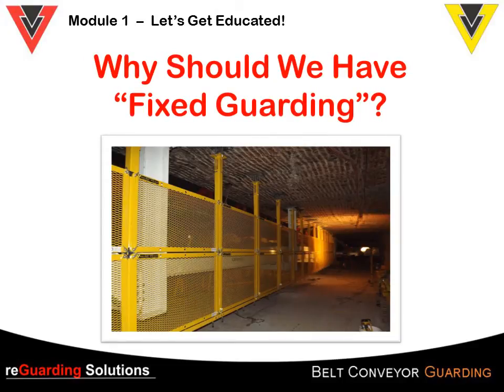First of all, for those who are not familiar with the term fixed guarding, it refers to a guard that is a physical barrier between a worker and a danger zone. There are other types of guarding, but fixed guarding prevents any contact unless it is physically removed. A conveyor or rotating equipment will continue to move even after any emergency shutoff is activated, and someone could be pulled in. There may be one less seat at the dinner table from that point on.